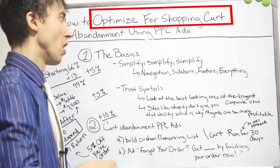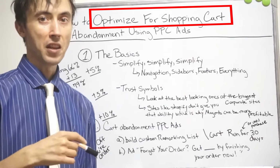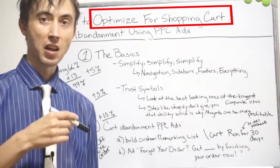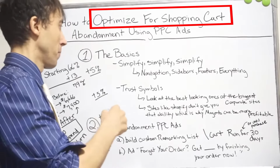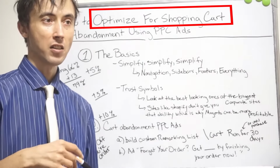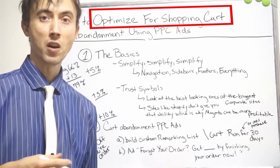And so on this particular video, before I get into those special campaigns that I run virtually on every single e-commerce site or business that I help manage on a guaranteed basis at our firm Guaranteed PPC, is a couple of small side things I'd like to go over about other things that are the big things that really cause shopping cart abandonment.